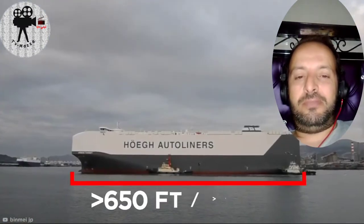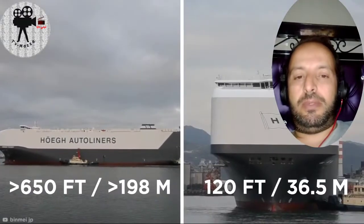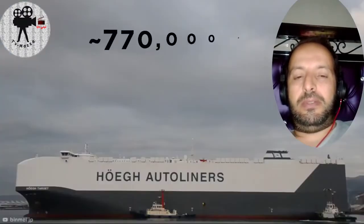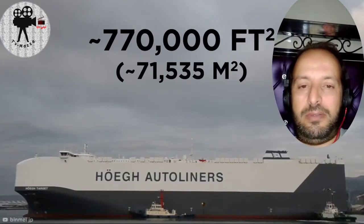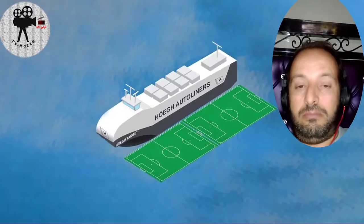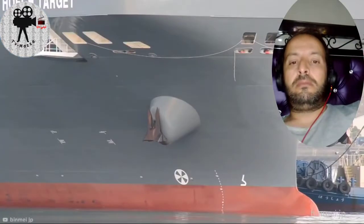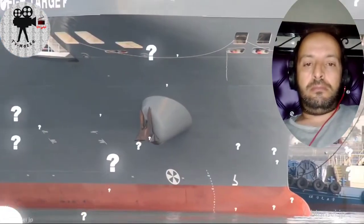Measuring in at over 650 feet long and 120 feet wide, the 14-deck vessel has a maximum deck space of almost 770,000 square feet. That means you could fit 2 standard soccer pitches end to end on each of the loadable decks. Plus, just how much can this floating cargo hold carry?